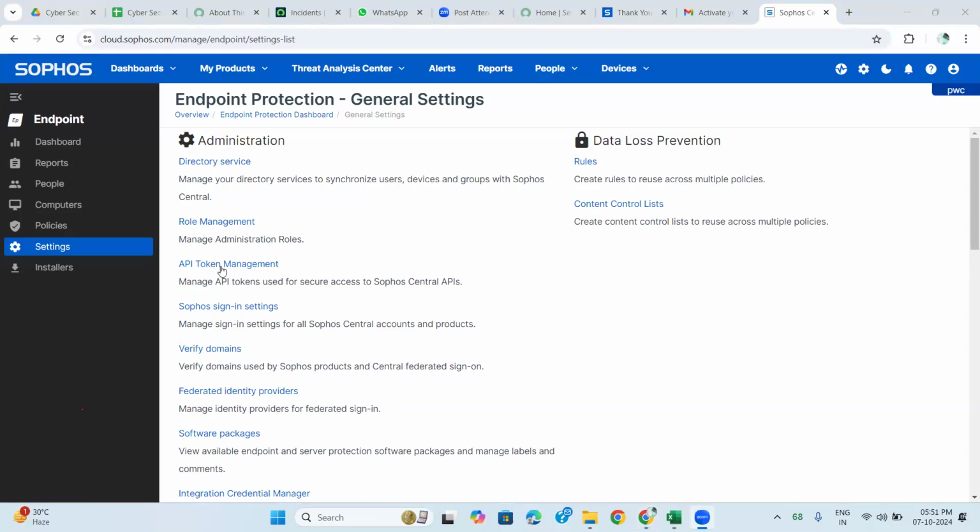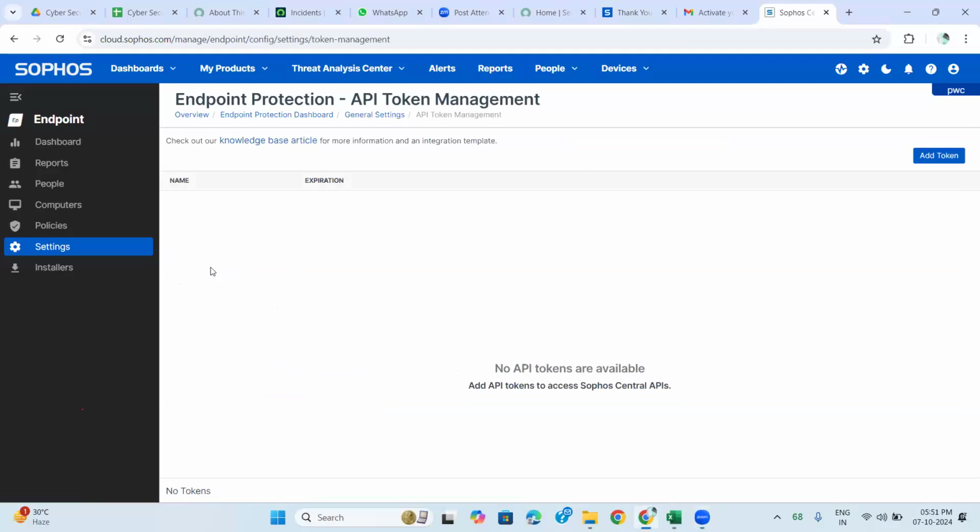Okay, next one, API token. Click on API token management. So where did we discuss API token? Log integration methods. One is the API token method. We discussed it second time also, recently, in the SIEM tool log integration methods. Day before yesterday only we discussed, in vulnerability management. Exactly, vulnerability management.